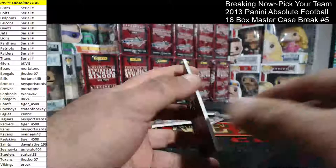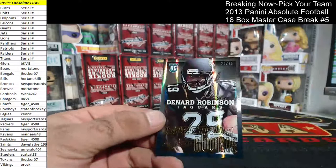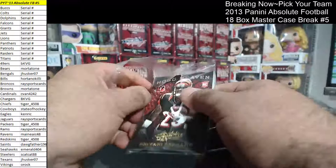Kenny Stills and Mike Glennon for the Bucks, spot number 5, DJ KB, 25 of 99. I felt like Disney right now. 20 of 25 for the Jaguars, Denard Robinson. I feel like listening to Disney music, man. You've got a friend in me.